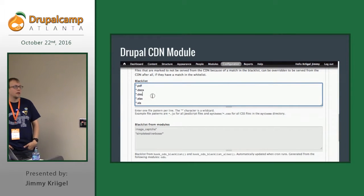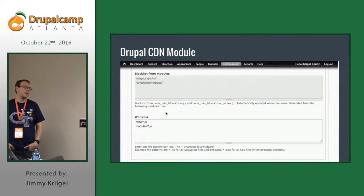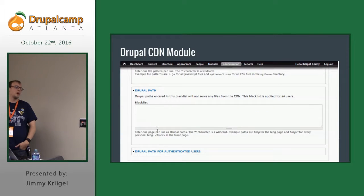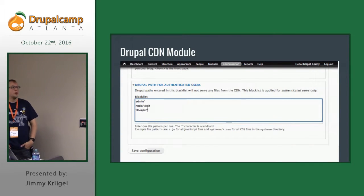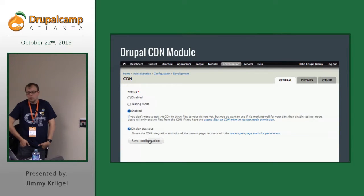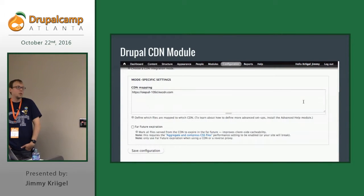So in this example, I'm blocking all kinds of Word documents, Excels and PDFs. You can also whitelist stuff if you want that to go. You can have different Drupal paths that you can block if you want, so it gives you a lot of flexibility on what you want to do. So if you are thinking, okay, I want my front page and the user page to be on the CDN, but I don't want a private internal page, then you can just go through and blacklist that out.